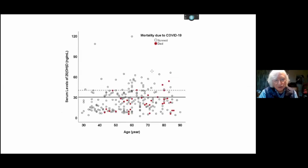We also asked another question: what about the relationship of their vitamin D status and risk of dying? What we found, remarkably, and it's consistent with lots of observations, is that mainly older adults are at higher risk for death. And that's what we observed as well in this hospital population. We showed that under the age of 40, we didn't see any deaths. But over the age of 40, the higher your vitamin D status, the lower was your risk of dying from this infection.